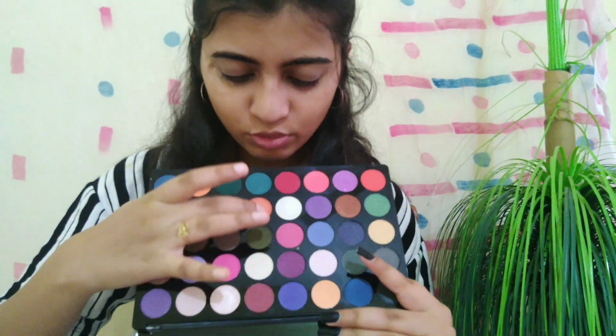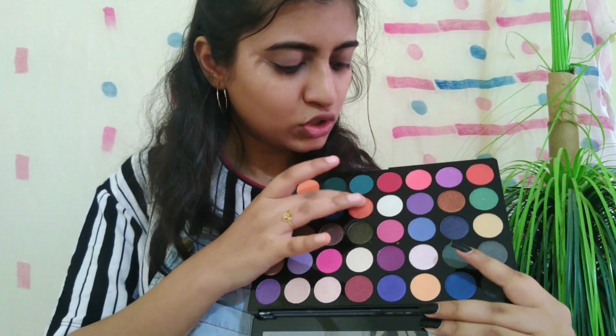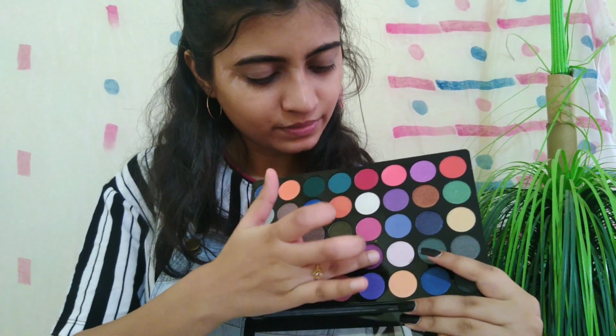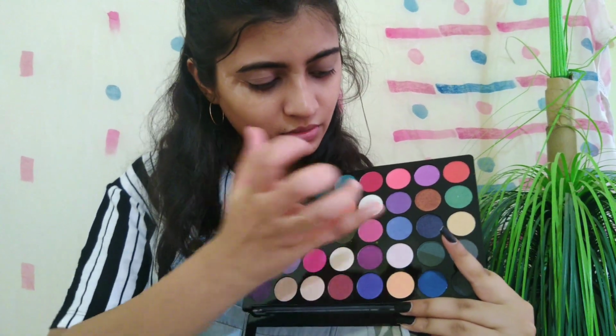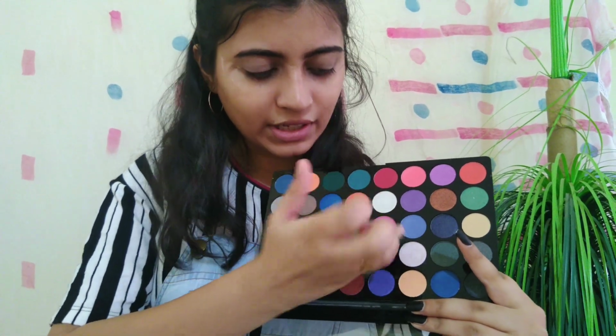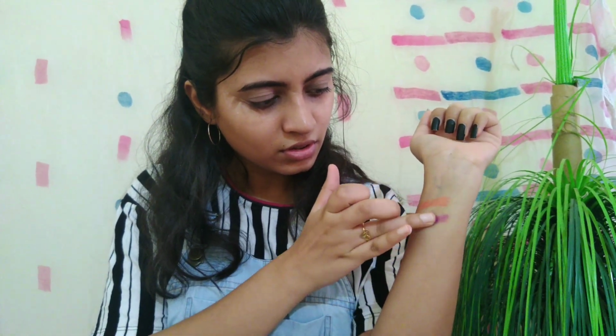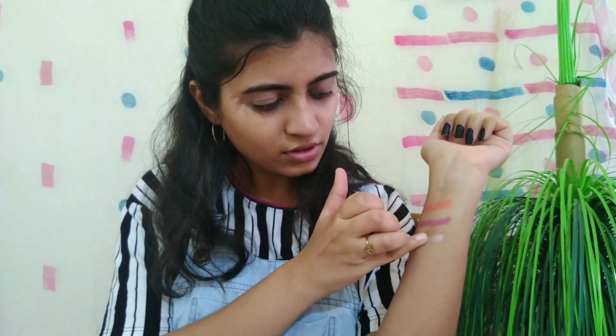I'm going to take this beautiful orangish color and maybe this purple, and then I'm going to show you this beautiful white. I'm just going to swatch this on my hand. So you can see this is the pigmentation.